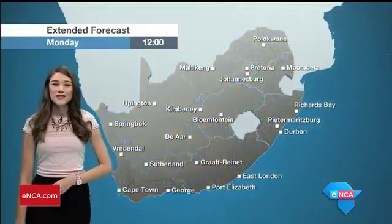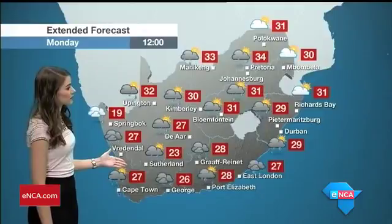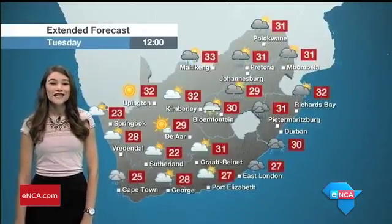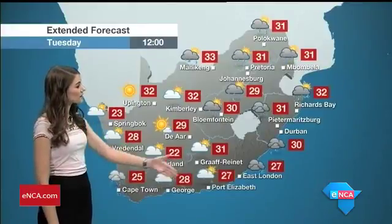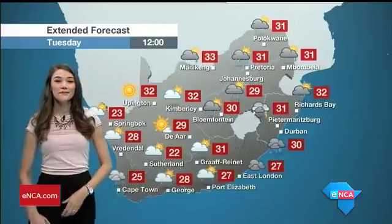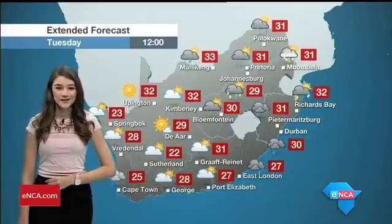Tomorrow we still expect thunderstorms across most of South Africa. The storms now also in Cape Town with a maximum of 27 as a result of the cutoff low. And then on Tuesday the storms move eastwards, with rain still expected along the south coast and more rain still expected in the mother city. So remember to put your water buckets and water tanks out so that you can collect some rainwater.